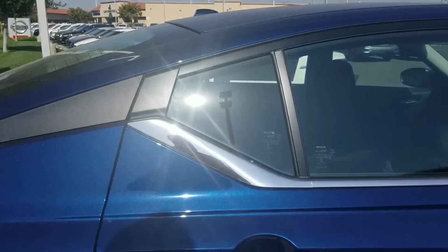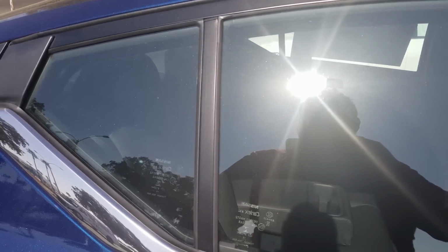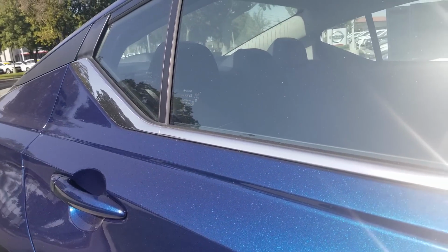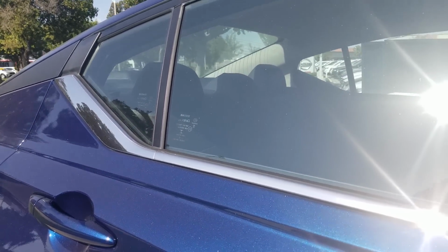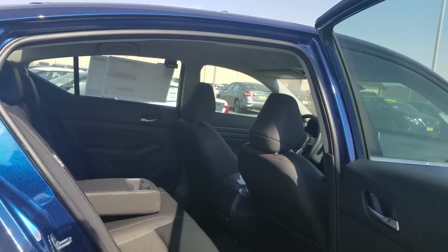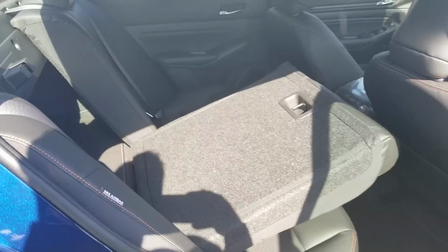Now I want to show you the inside of the blue one again, to show you how that seat would actually fold down. We're having technical difficulties here. There we go. So you just pull it down after you pull that toggle.